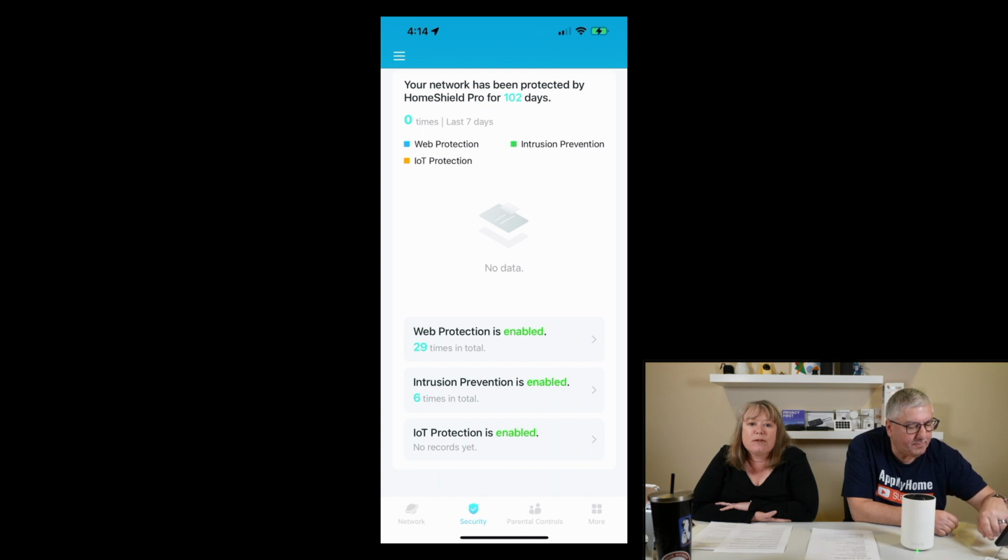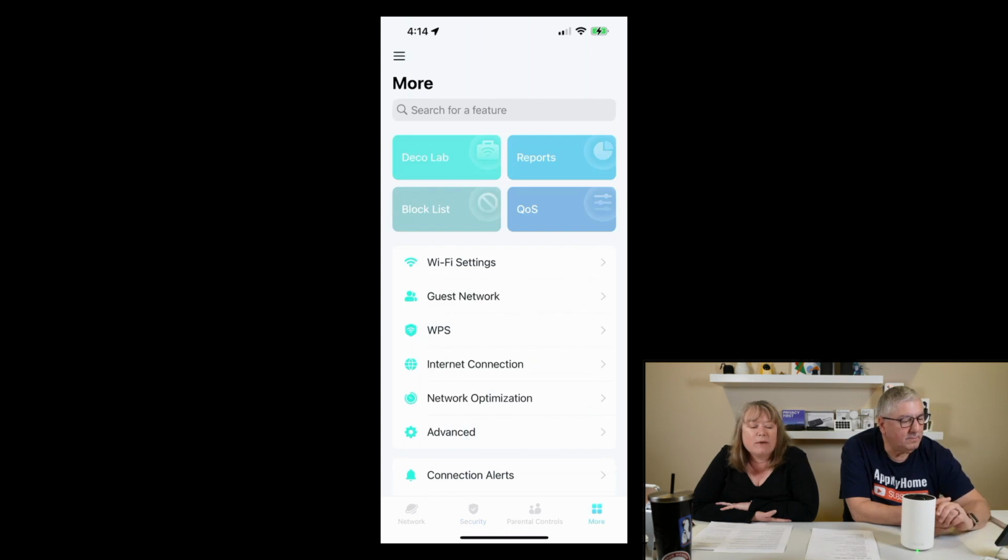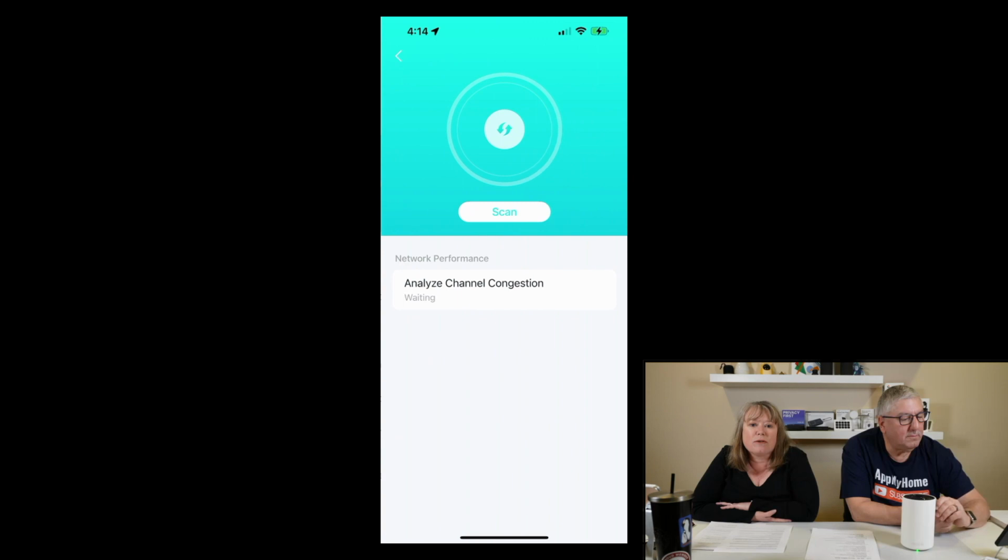So it's really important too on your home internet to have some kind of security, because there's so many ways people can get into your network these days, and especially if you're doing work, you really want to make sure that you're keeping that safe too.